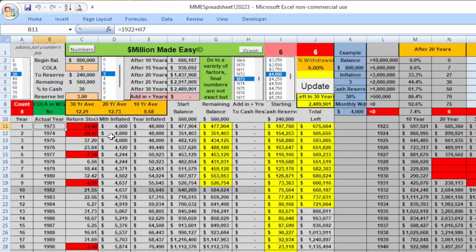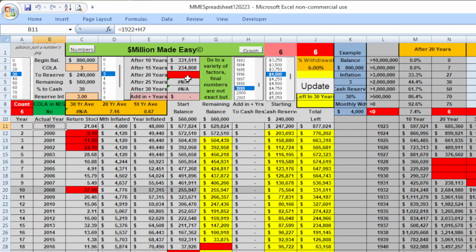Again, if you think you're going to have a year like, or a string of years like the Depression years, then it probably wouldn't be wise to take out 4,000 a month when you only have 800,000. But let's just run this 1999 just to show you the numbers here. 1999 would have run out of money after 20 years. Here's the numbers. Why? Because you got hit with these down years initially, 3, and then right there. So you'd be running out of money down along here about 18 years or so.